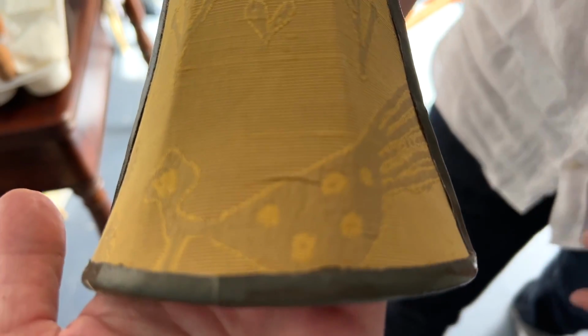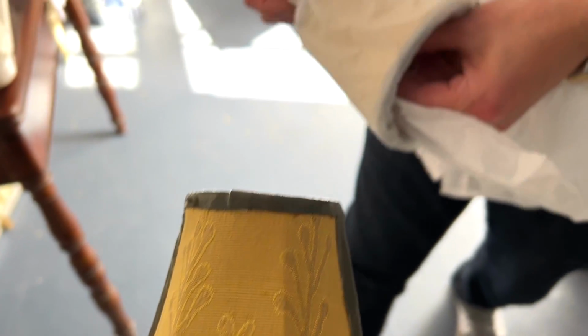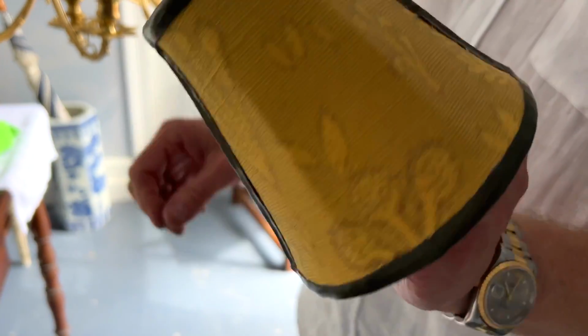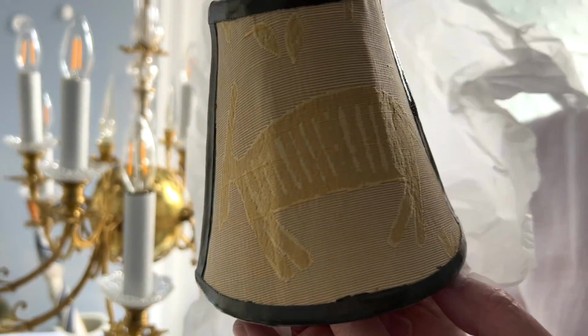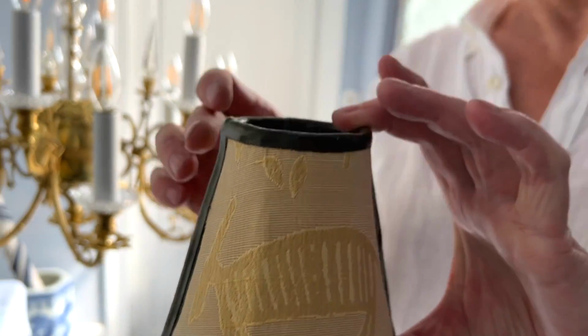I like that room so much, so I chose this from the Osborne and Little book. That is lovely. I love the bird. They are all different, and gold fabric inside. Everything is different. Here's another one. But they all look amazing together. That's like an aardvark. Yeah, that's from your safari. I love the fabric.